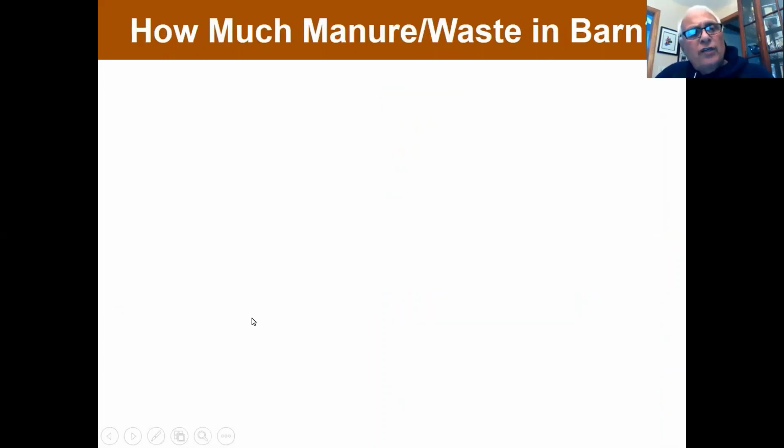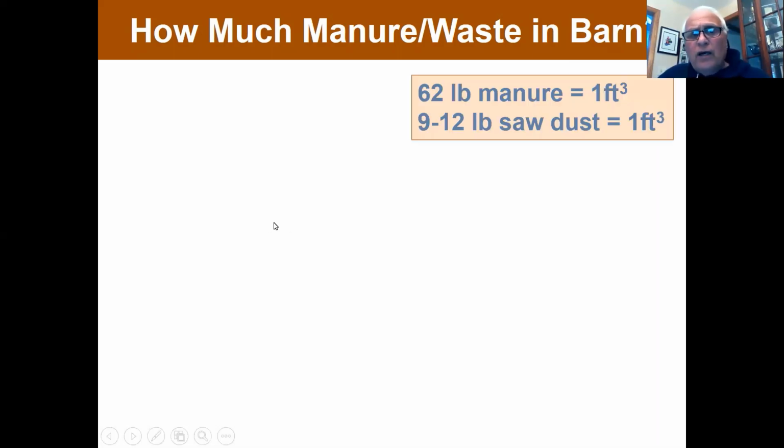The question is, how much manure? Well, it depends on whether we're talking about the barn, because the amount of accumulated manure in the barn is totally different from the amount of manure on pasture. So let's talk about the manure waste in the barn. To give you a hint, 62 pounds of raw horse manure occupies about 1 cubic foot. On the other hand, about 9 to 12 pounds of sawdust, wood chips, or wood shavings also occupies one cubic foot.